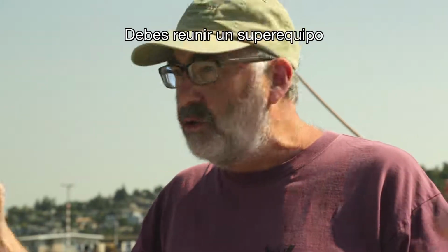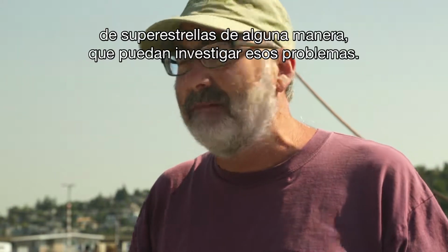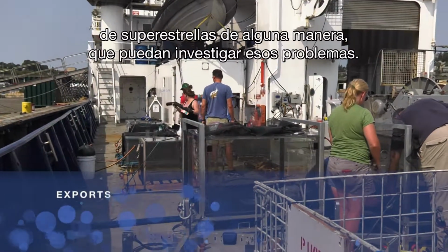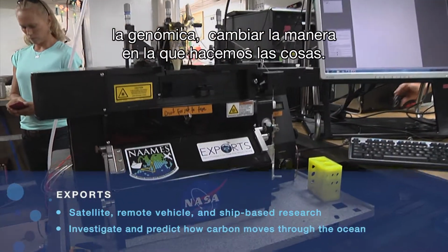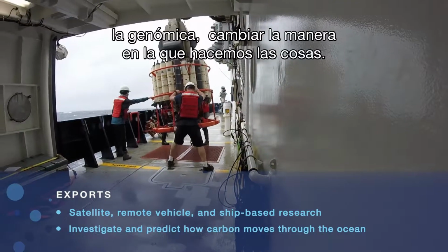So you have to build this super team of superstars in some sense that can go after this problem. We have unbelievable potential to change ocean optics, change genomics, change how we do things.